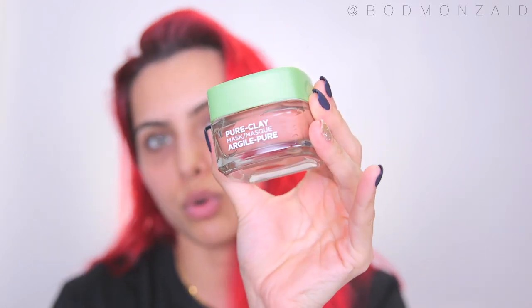L'Oreal came out with 3 pure clay masks. There's this one here, which is the red clay. All of them have 3 mineral clays in them. And this is red algae, so it's kind of like an orange tint, and this one is for pore refining.